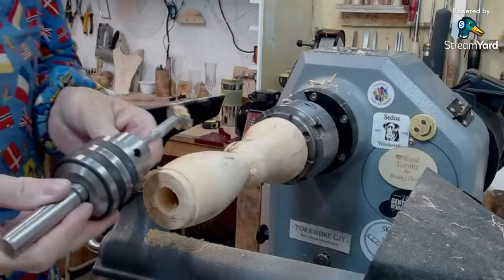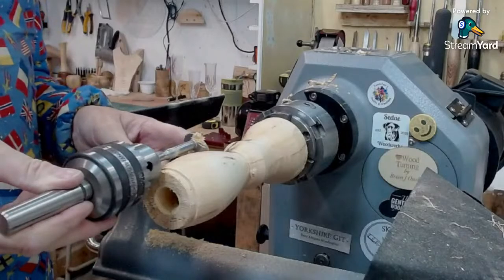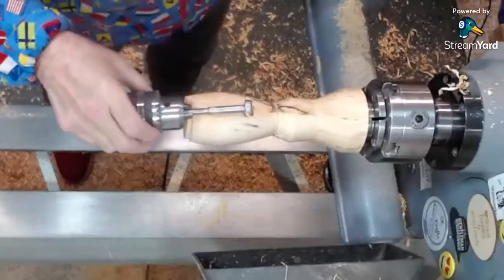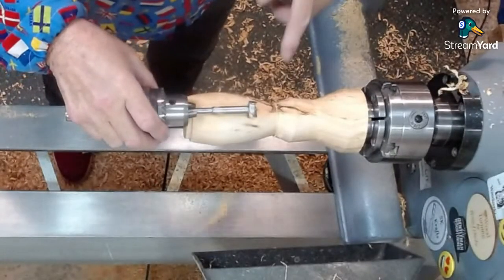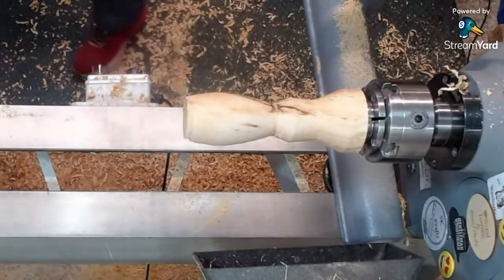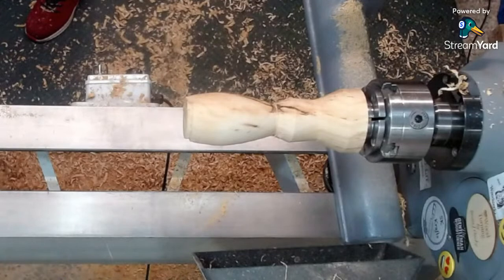Yeah. So let's see how far in we are. Oh, that's perfect. That'll do. Oh, I should have showed you that in overhead, shouldn't I? So we went in that far. So we're down to about here somewhere. So I can finish that off now, just hollow that out. Seem to have lost my chuck key.